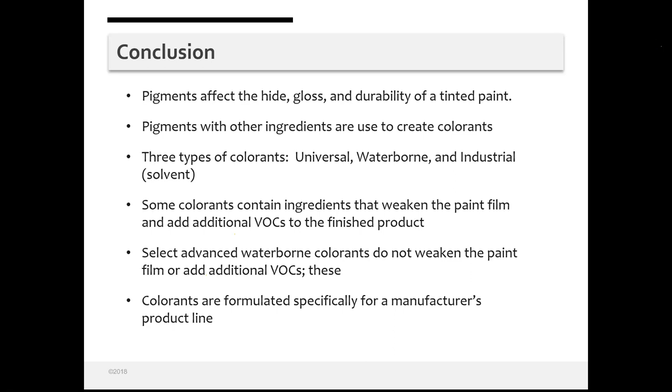So we learn that not all waterborne colorants are the same, and there are advantages to using certain advanced waterborne colorants that are specific to manufacturers' product lines where there's no additional VOCs during tinting. Deeper colors do not dilute the paint film, so durability is not compromised. And these select advanced waterborne colorants are formulated to resist fade and color rub-off.